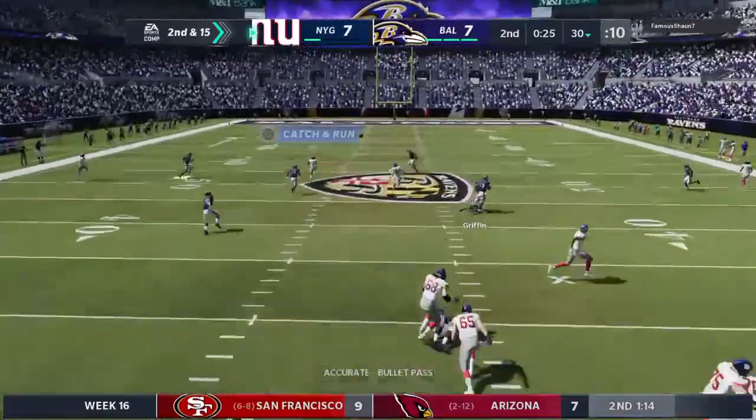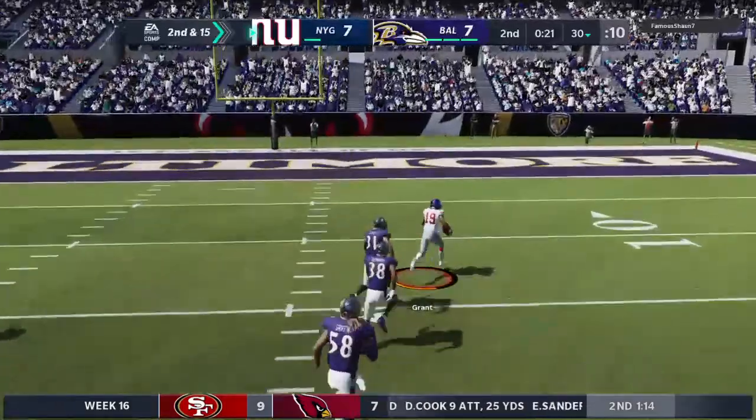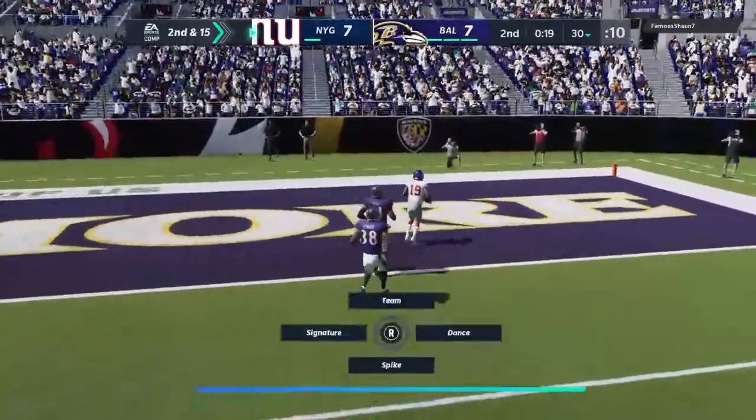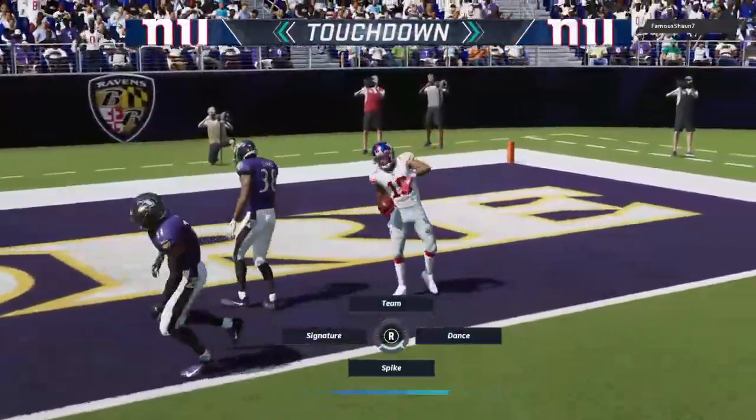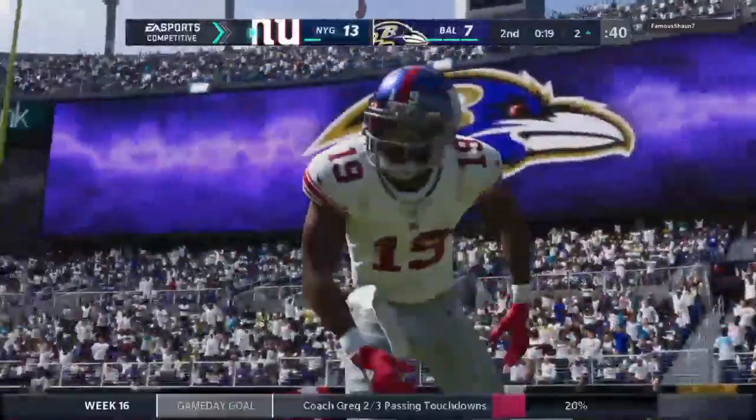Now Tua. He's going to fire one. Come on. Deep, middle. Let's go. Get out. Get out, Grant. Good. That's what I'm talking about. Jakeem Grant. That's what I'm talking about.